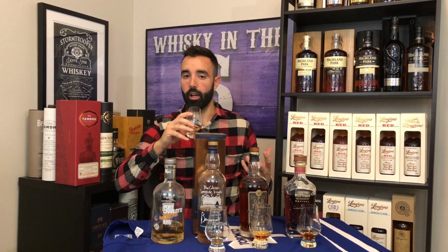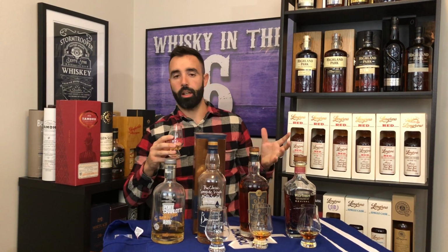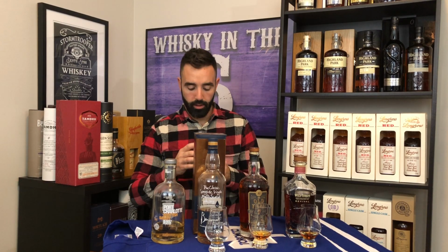A lot less peated than the Octomore for sure. Really nice though. You get that barbecue style peat. It's not the traditional Isla style peat.